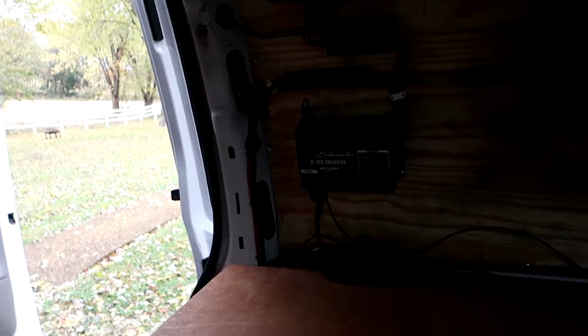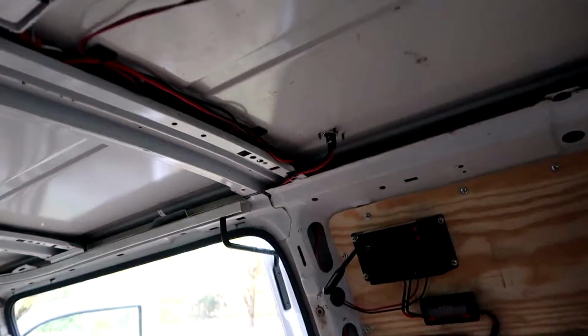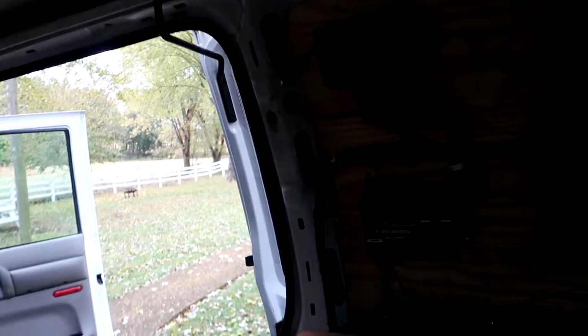So that's definitely next on the list, to get another switch up there. I guess they sell them for like $50, but I don't see any point in paying for that because you can just put in your own switch.